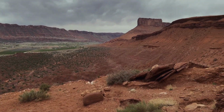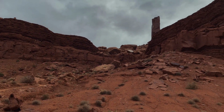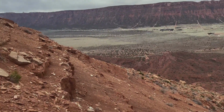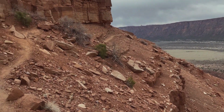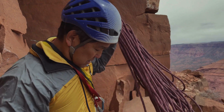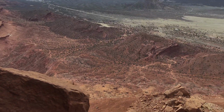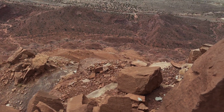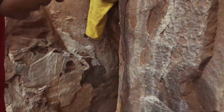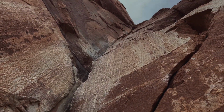Now, the climb we're doing is named Coors Ingalls. It's on the south side of the tower, and it is a 5.9 plus. So in these following shots, you will see us getting up to the base of the climb, starting the climb, and I'll leave the rest to what happens in this video. You're putting the pro in where your feet want to go. Yeah. So pitch 3.